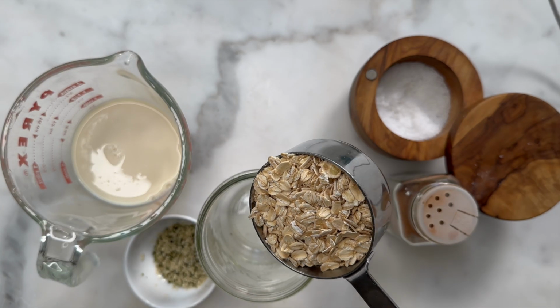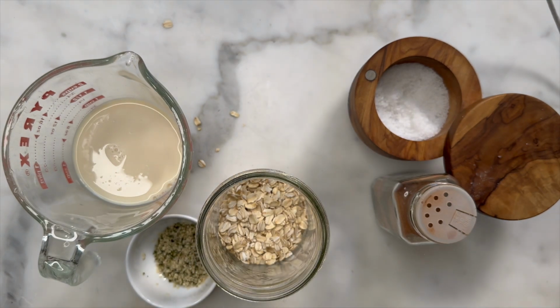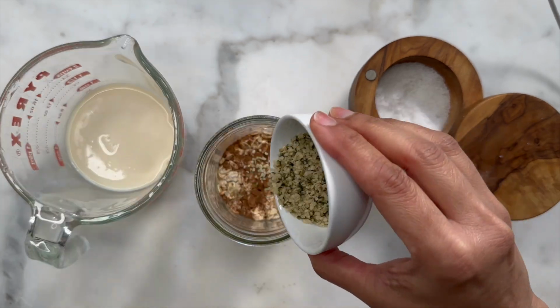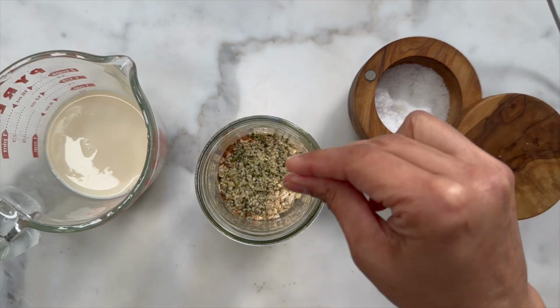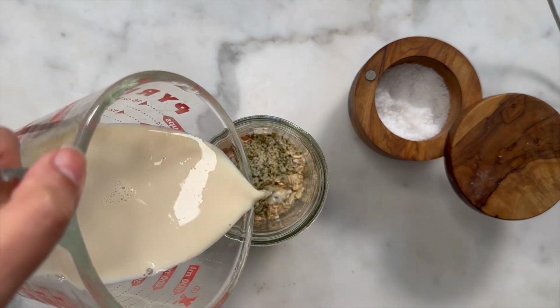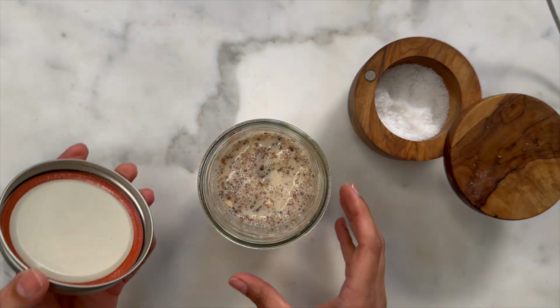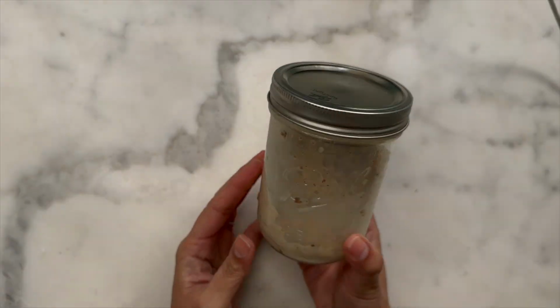To prepare my overnight oats, I'm going to start by placing half a cup of rolled oats into a glass mason jar with a generous dash of cinnamon, about 2 teaspoons of hemp seeds, a tiny pinch of salt, and about 3/4 to 1 cup of plant-based milk. Today, I'm using soy milk. I'll mix to combine, cover with a lid, and store in the refrigerator overnight.